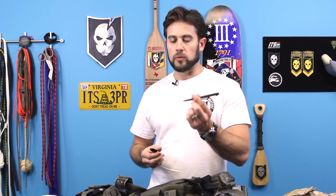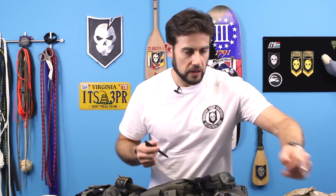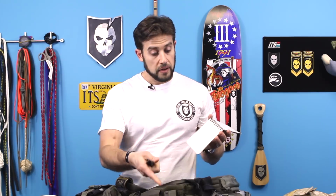But then I also carry a Write in the Rain pen because I carry one of these notebooks too. I had taken this out earlier, but this is waterproof paper, and both of these pencils write really well on waterproof paper, but again, it's not a map and it's a little different. Then I have a Sharpie for other stuff too, but that's kind of the gist of it. Hopefully you took something from it.